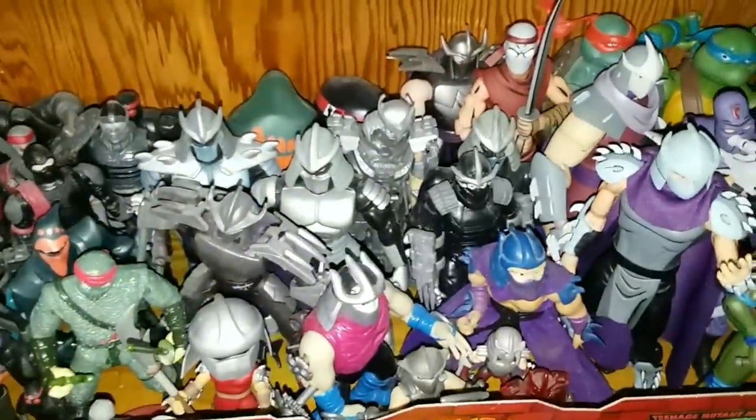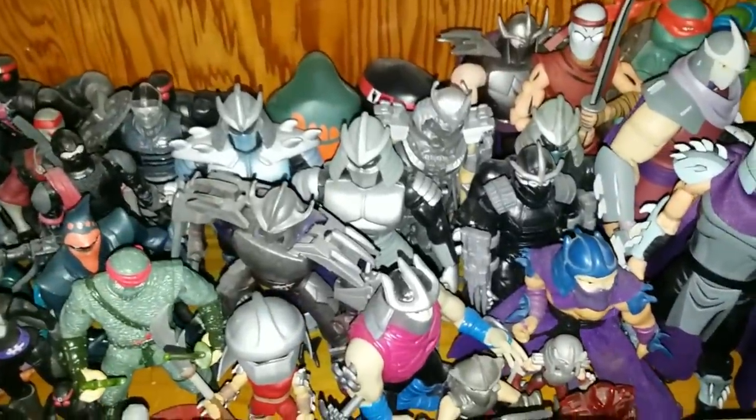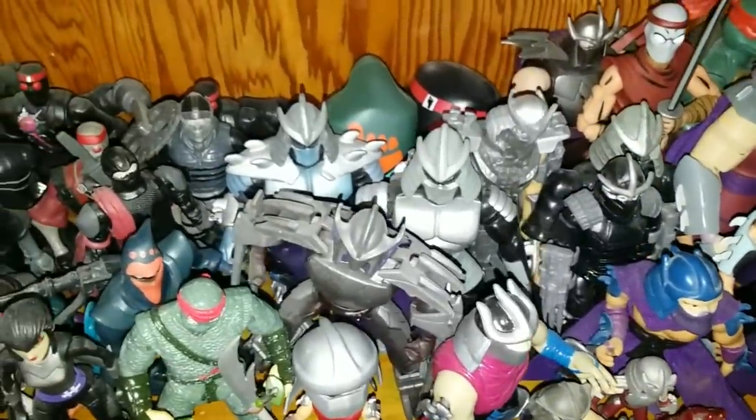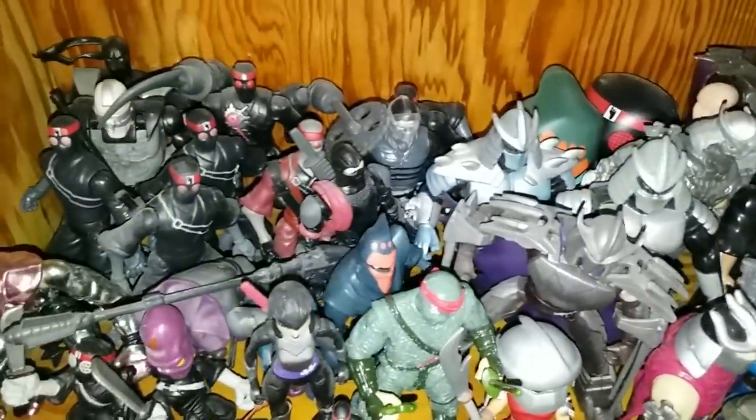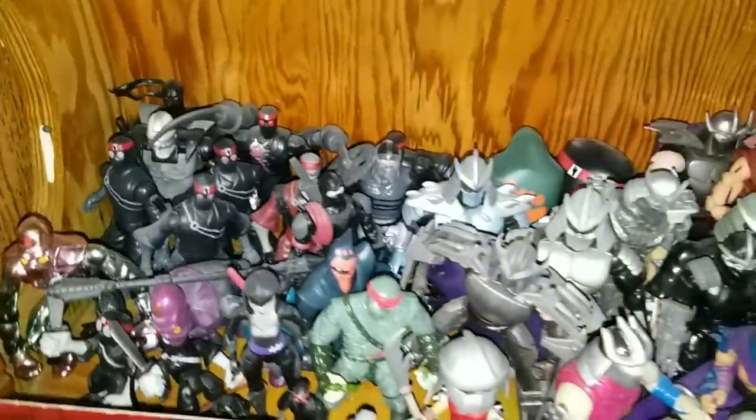Then this kind of transitions into my meat and potatoes of Ninja Turtle collecting. Shredder and Foot Soldier stuff. So there's a ton of Shredders. That transitions into Foot Soldiers. I love that stuff. I love, love, love it. And then, with that, let's go down to these shelves.